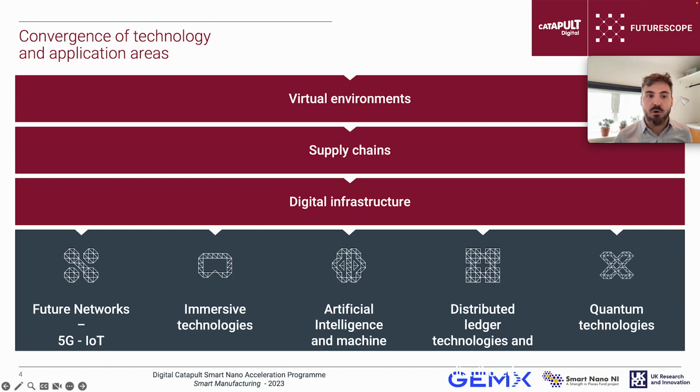These are future networks, which encompass things like new cellular network technologies such as 5G and the Internet of Things. Immersive technologies, think of augmented reality, virtual or mixed reality. Artificial intelligence and machine learning. Distributed ledger technologies and distributed systems. So think of blockchain and ledger-enabled technologies or things like self-sovereign identity or certification. And also quantum technologies like quantum computing and other quantum technologies.